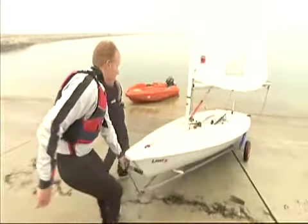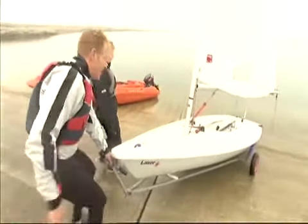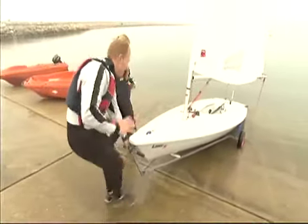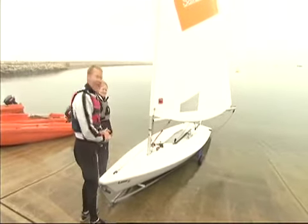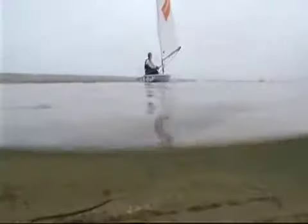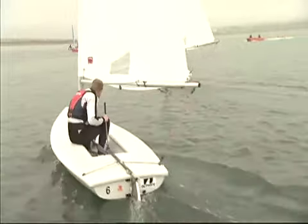Now I went on a sailing course in Salcombe when I was about 11 and I loved it. But sadly I haven't really been sailing since. But now I'm in for some serious tuition. And then I reckon I'll be quite a strong contender for the 2012 Olympics. In fact, I'm going for gold. Right. Now we're cooking. Here we go. The race is on.